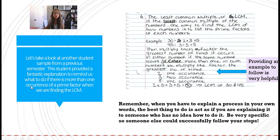Notice how this student did a great job explaining what to do if there was more than one occurrence of a prime factor, because sometimes the factors repeat themselves. And also, providing an example to follow is very helpful. Sometimes the words just aren't enough, and somebody might need an example to look at after they read your explanation. This student came up with an original example to help support her explanation.